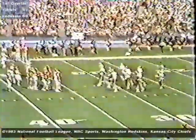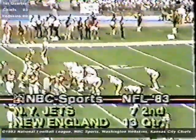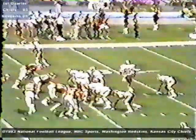Dwayne Crutchfield has scored now for the New York Jets. So the score is New England 13, the Jets 7, with 11:48 left to go in the second quarter of that ball game. Second down and 9. There's the New England Jets score.